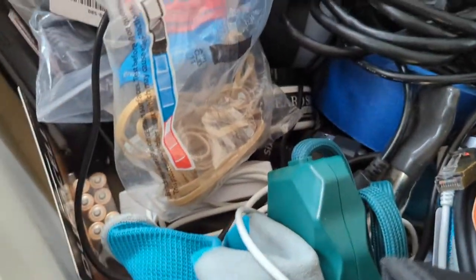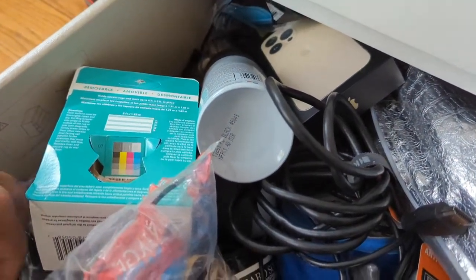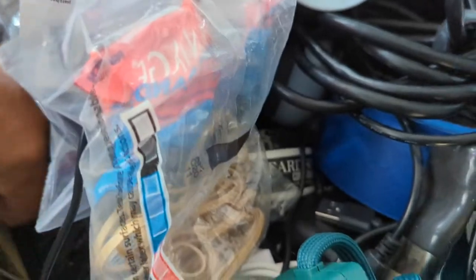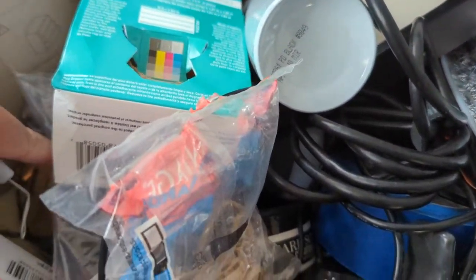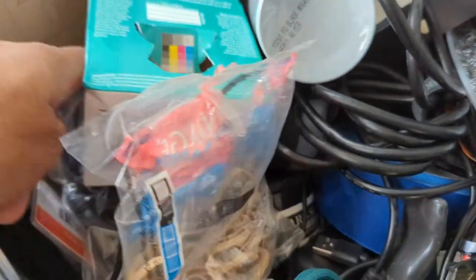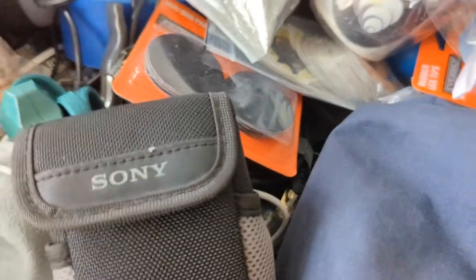Yeah, I think that's good. Well, we got some other stuff down here. Another old phone. Samsung S4, I think it is. Phone cases and whatnot. Good stuff. It's always good stuff in the junk drawer.